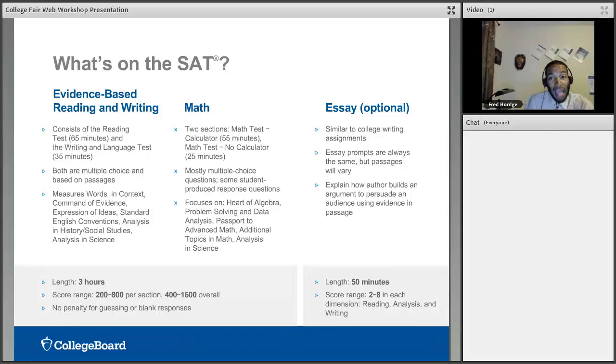And on a side note, if a student takes the SAT without the essay, and then a college is wanting to talk with them and they're asking for the essay, we don't just give the essay by itself. They would have to take the entire test again with the essay this time. So just some points I wanted parents to really understand so that they can help their children to make the right decision.